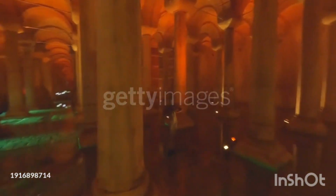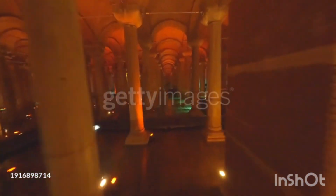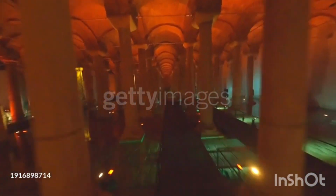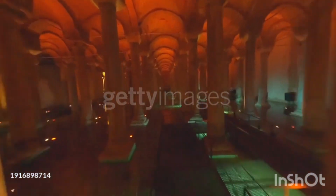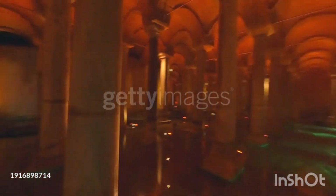The cistern was filled by aqueducts, including the Valens Aqueduct, bringing water from the Belgrade forest 19 kilometers away. And the construction was watertight. The walls were coated with a special waterproofing mortar called Horasan. Even today, the engineering marvel still holds water, and holds us in awe.